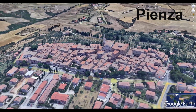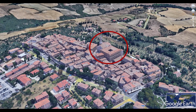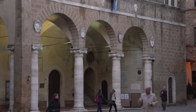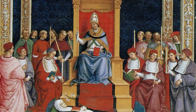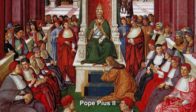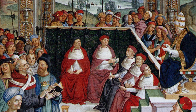From above, we see the harmonious, compact form with the two principal buildings, the Palace of the Pope and the Cathedral next to it, built around the central piazza. Pope Pius II was a member of the Piccolomini family, a noble lineage that included yet another pope and many other bishops, dukes, and generals. Seen here in a series of paintings he commissioned from Ricci.